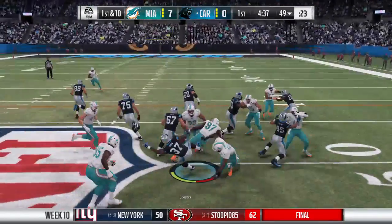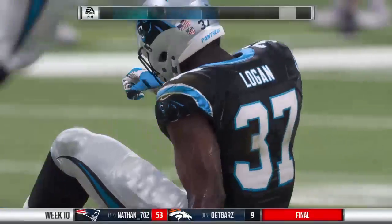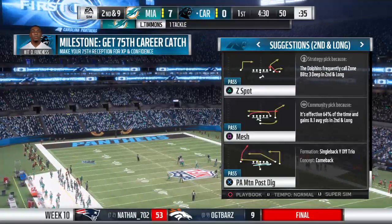They run again with Logan. And he is going to be knocked flat on his back. Oh, a big hit. Just a yard on the pickup there, and it'll bring up a 2nd and 9.